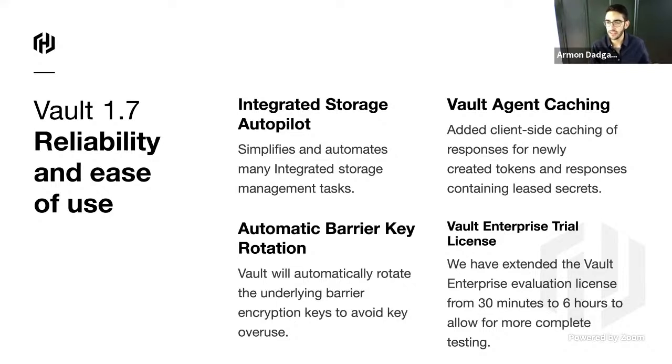And then the last piece is making the Vault Enterprise trial much easier. If you're using that to do integration testing, or you've baked it into an environment where you need to download it, run it in a CI, et cetera, test against it, there's now an automatic 6-hour license that's baked in that allows you to more easily do those kind of testing and integration environments.